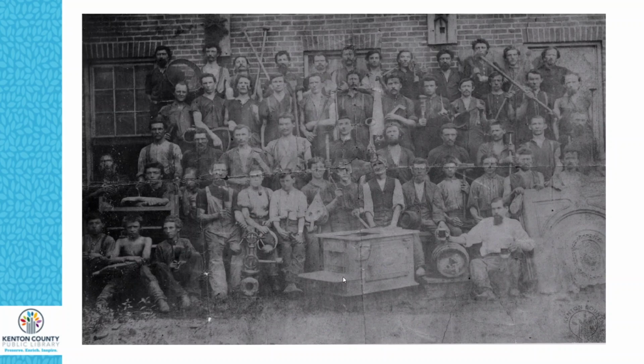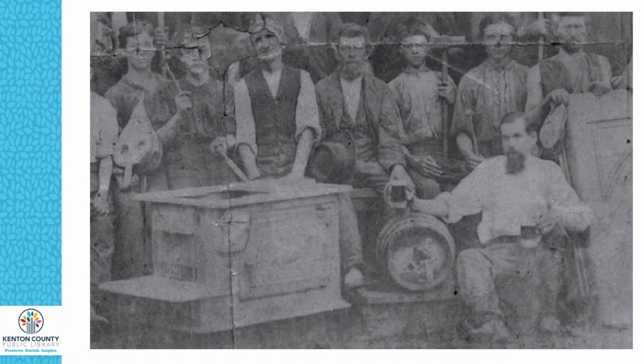But my favorite person is the guy in the white shirt down in the lower corner, and he's holding 2 mugs of dark German beer. So I don't know who he was. It's not marked on the photograph, but I absolutely love this picture. Hopefully he was going to share those.